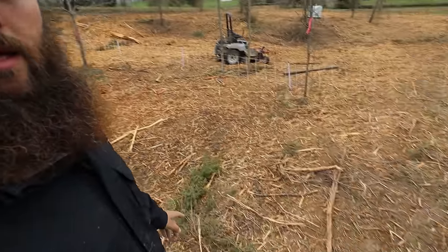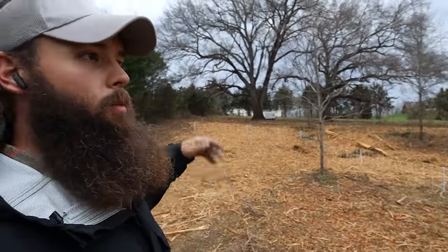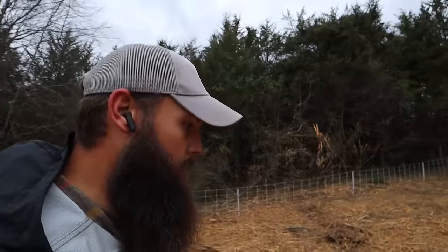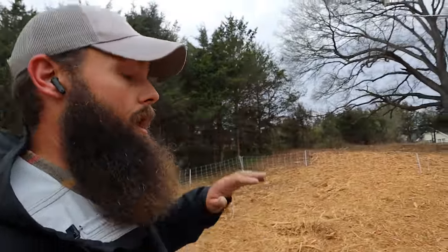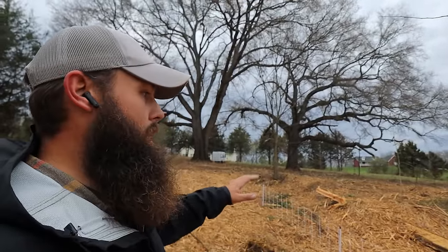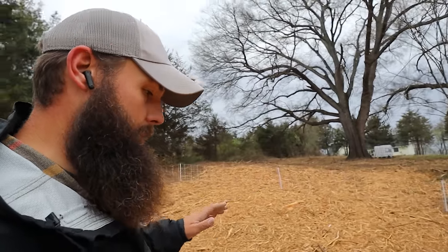And then some of these bigger branches and stuff, our plan is once the pigs go through here, we'll come in with the mower and the wagon and we'll pick up all the big chunks that won't break down, because it got so thick when he was mulching in here that he can't get to the bottom. So him and I talked that if he came back through here one more time, it would totally mulch everything a lot smaller and then it would break down a lot faster. But since we're gonna move the pigs, I don't mind so much.